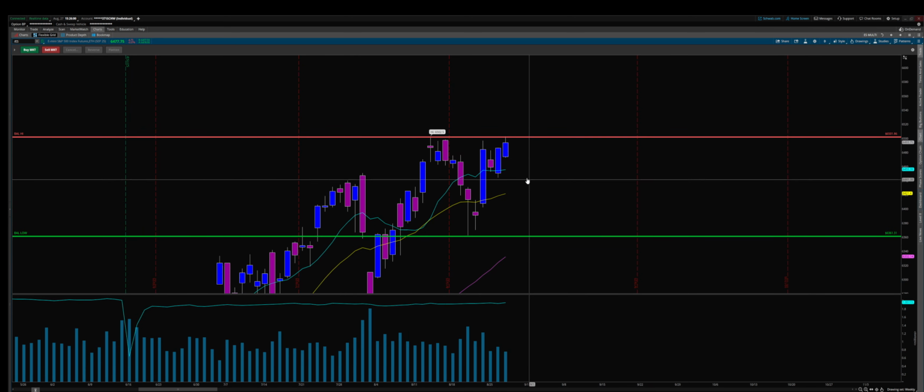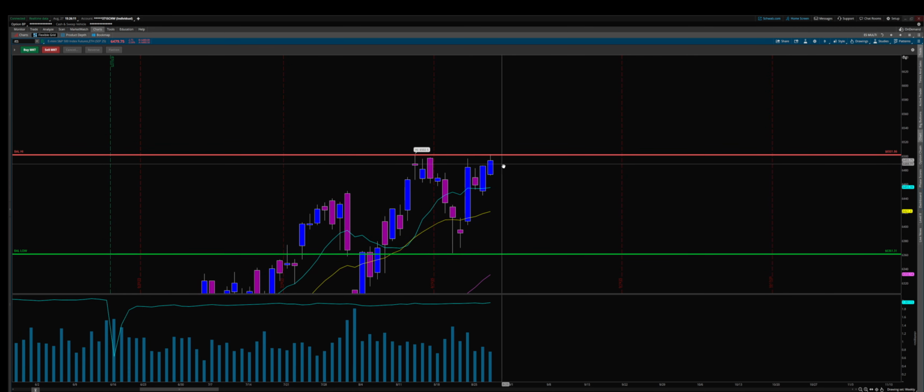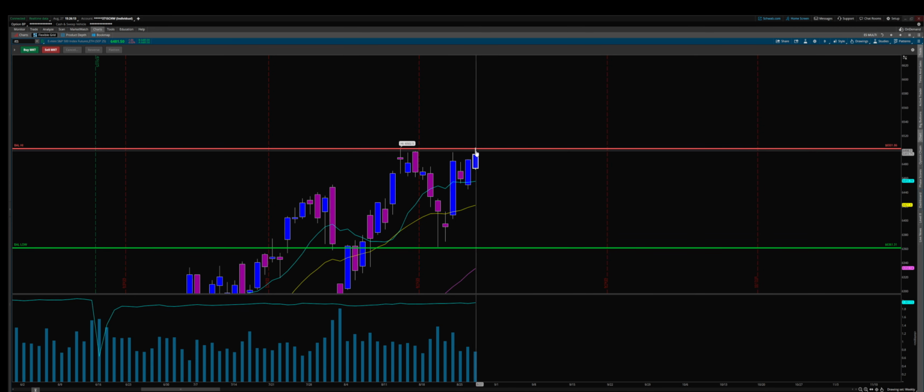Things to keep in mind whenever you're at a weekly balance high or low, or just a balance high and low in general, is that whenever you're near these balance highs and lows, rules come into effect. Rule number one is you get near the balance high or low and reject from it. Go in the other direction. So what we could see is if we do not find acceptance above 6,500, 6,502, you could see rejection and then a visit of the other side of the balance area.